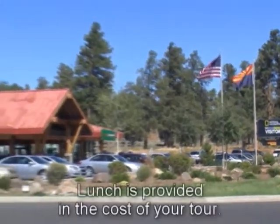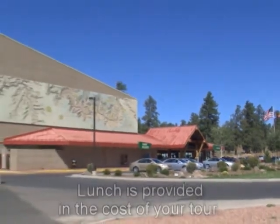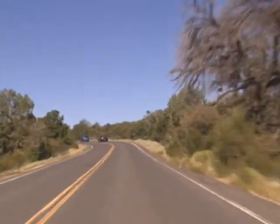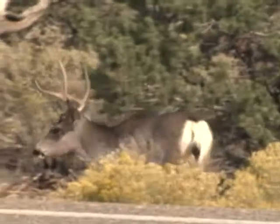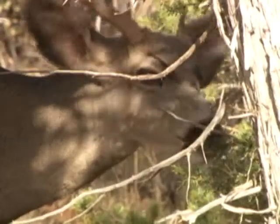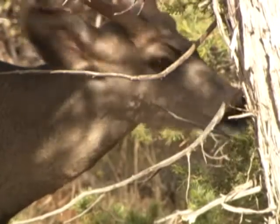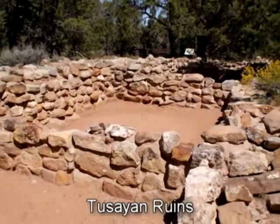After the movie, you'll head over to the IMAX Theater food court for lunch, which is included in the price of your tour. Then, time to experience Grand Canyon National Park from what's generally regarded as her best side, the South Rim. As you kick back and enjoy the scenery of the Kaibab National Forest, your knowledgeable tour guide will share insights about the natural and human history of the area, the latter of which you'll learn more about at the Tusayan Indian Ruin and Museum.